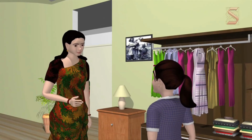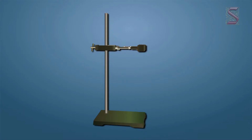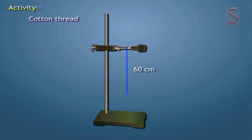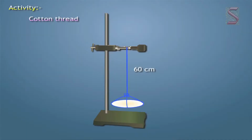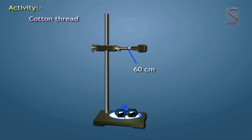Yes, my darling. Let us find out through an activity. Take an iron stand with a clamp. Take a cotton thread of about 60 cm length. Tie it to the clamp so that it hangs freely from it. At the free end, suspend a pan so that weights can be placed on it. Add weights one by one till the thread breaks. Note down the total weight required to break the thread.